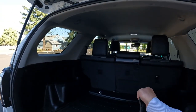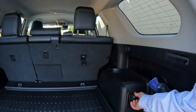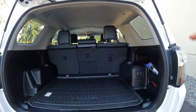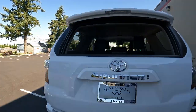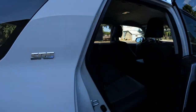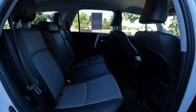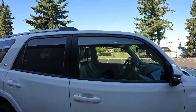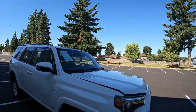Lots of space back here, cargo area protector. We have a 120 power outlet. You can fold the seats down for more cargo space. Nice, clean, spacious interior. Great family vehicle. Great vehicle for an outdoor lifestyle.